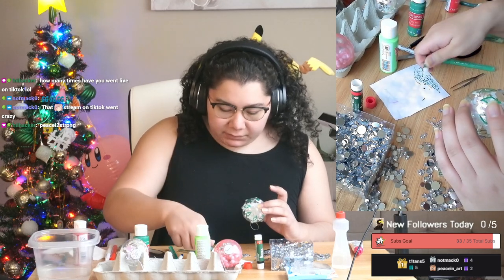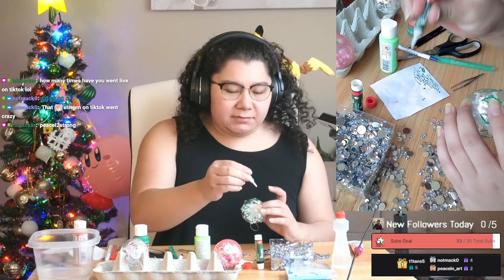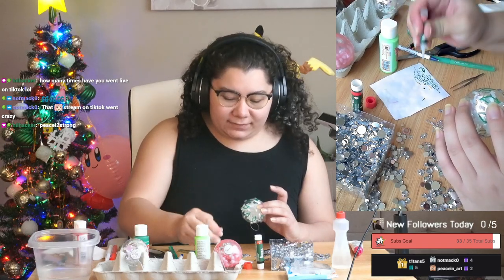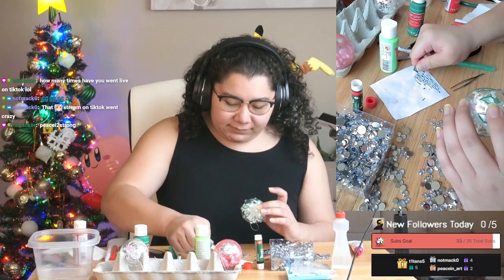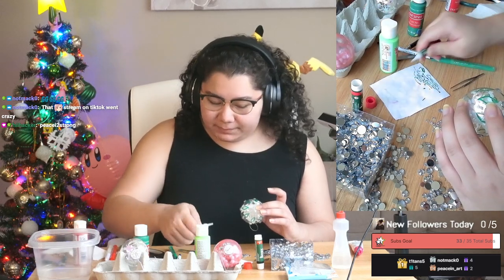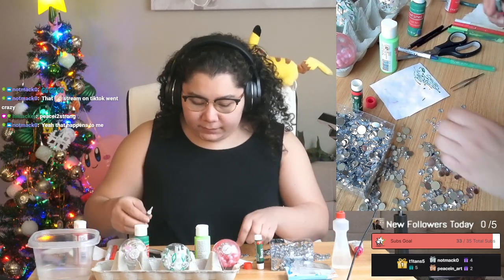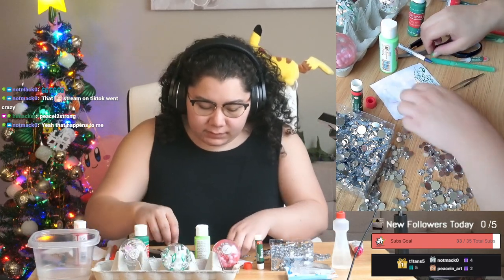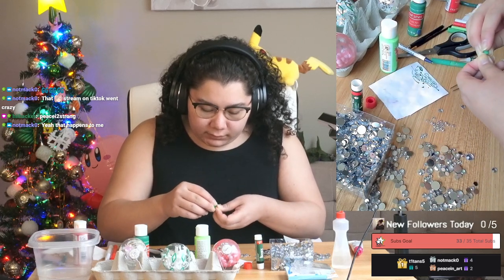Okay, now I assume the glue dried in the nozzle. Because, you know, when you squeeze it, it's supposed to give in? It's not giving in. It's done. Damn it! Okay, that one is done. That one is not gonna work. Well, maybe I can use this pin to spread the other glue.